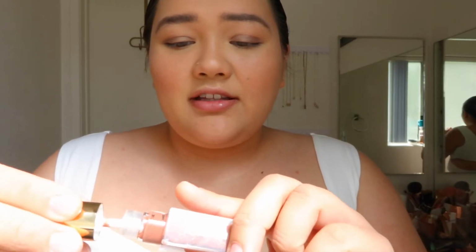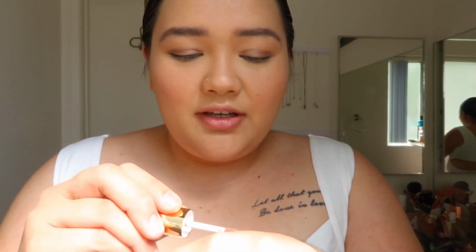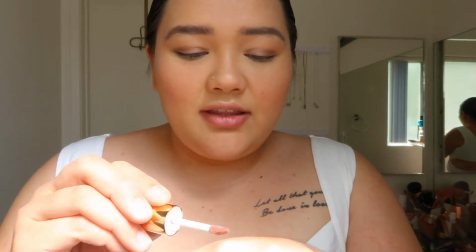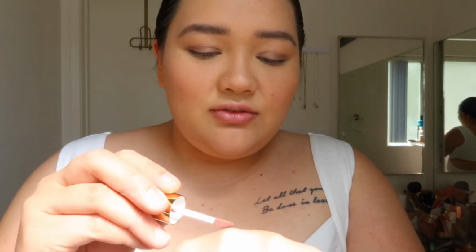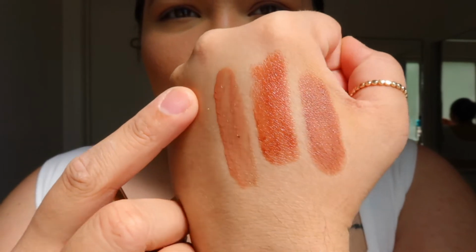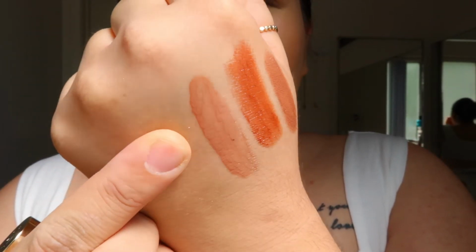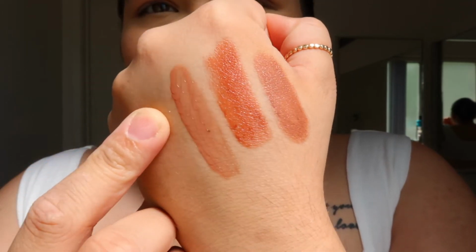Lip oils are very trendy right now, especially the Dior one, which is super popular. Ooh, I think I'm gonna like this. This is super pretty, nice for me to wear every day. So this is the shade Taupe. It's just a super pretty glossy, like a nude gloss, which I think is really pretty.